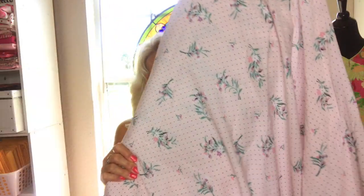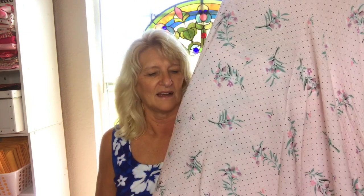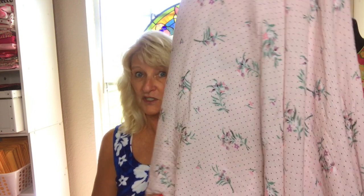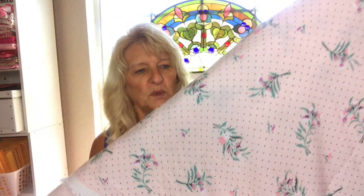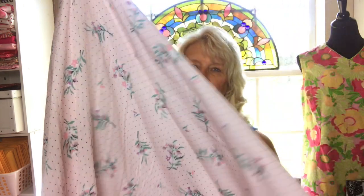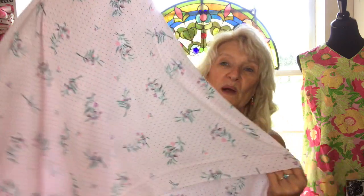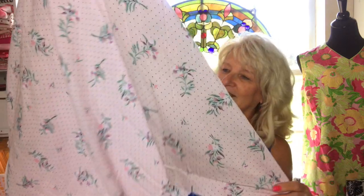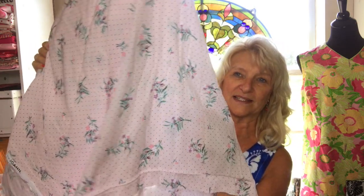Yet another one, crinkle rayon, 49 inches wide, 100% rayon. $14.99 a yard originally, and this one has that black pin dot with a green and pink and purple floral. So wow, oh, can't you just see an Easter dress out of this? Wow, it would be so pretty. Just flows. How many times can I say stunning? Crinkle rayon. Oh, it just moves so nicely.